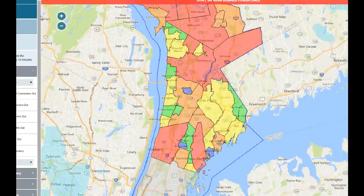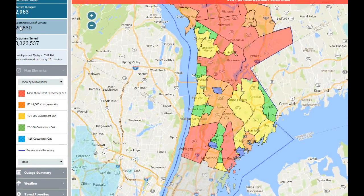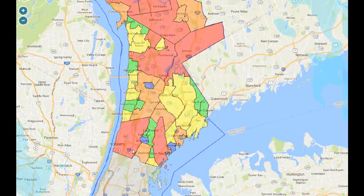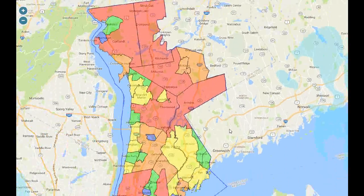All right, so now let's go to upstate New York and Con Edison. And Con Edison has around 20,000 people out of power right now, 20,830. And this map is showing the most severely hit areas. And you can see parts of Westchester have been hit very hard, and also parts up here. And this, I'm sure, is affecting Metro North.